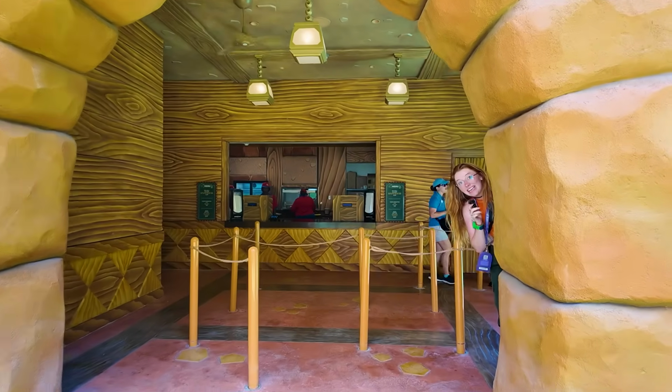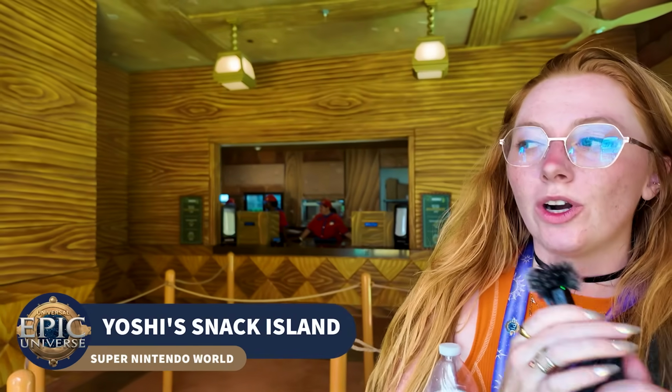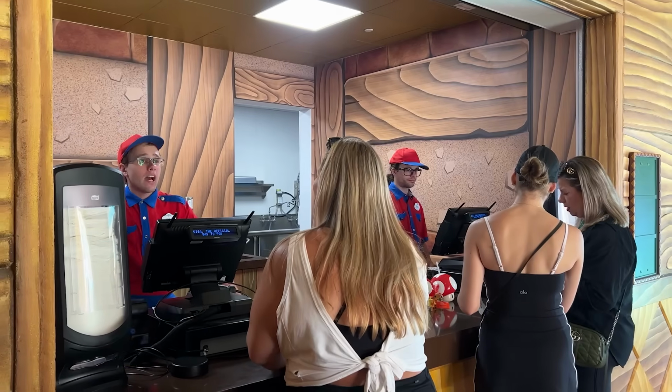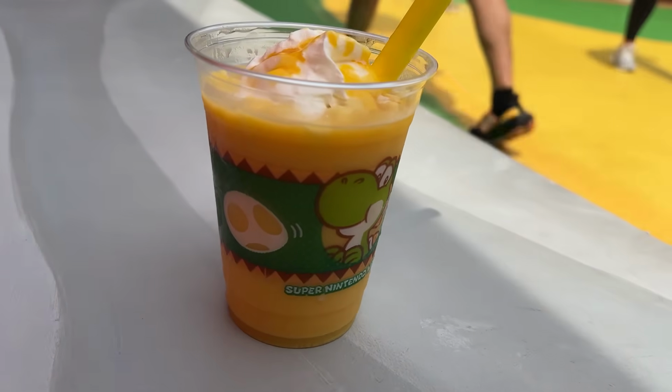This is Yoshi's Snack Island. Another counter service stand here in Super Nintendo World. This one is gonna have Yoshi's Shell, which you can eat. It's a calzone. Red shell calzone, which is fun. Red shell's great in Mario Kart. And then you've also got the Yoshi smoothie. But this spot, limited menu. The items are tasty, not a must stop. I am gonna also give this a 5th in Mario Kart, but cute items.